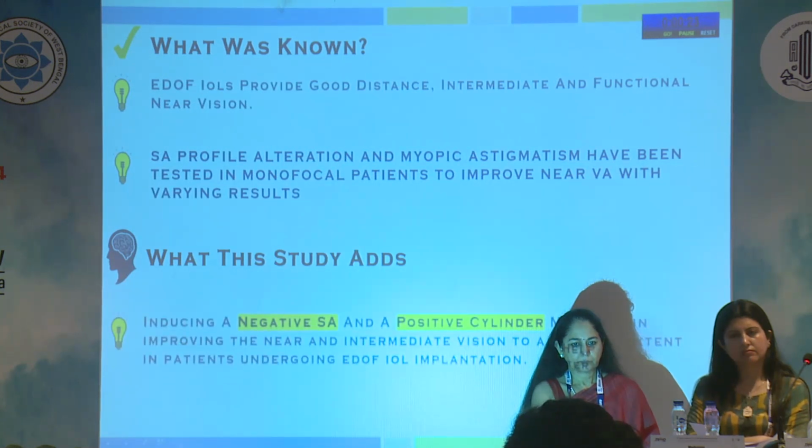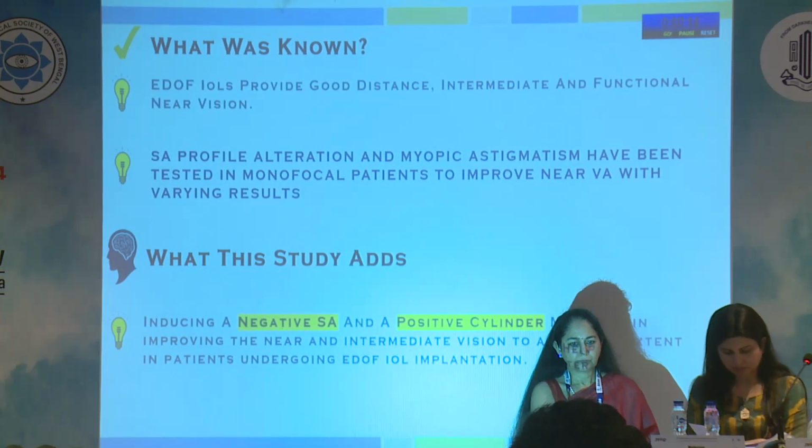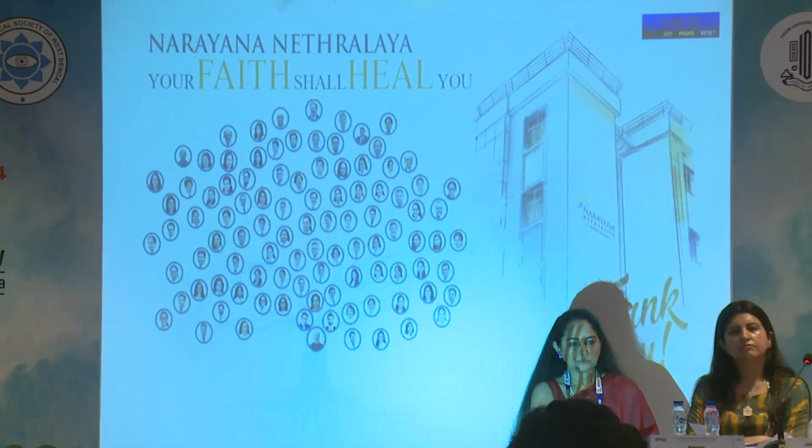This can go further when we personalize the treatment for every patient. Instead of using a blanket spherical aberration or cylindrical profile, we can customize these treatments and optimize the outcomes. Thank you very much.